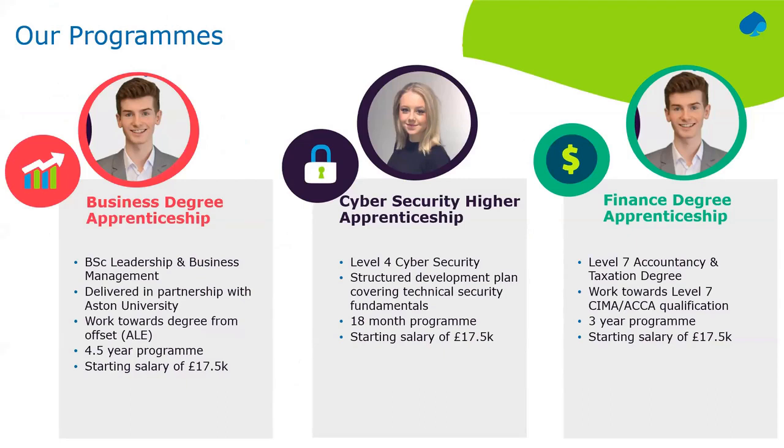Then on the right, you can see the finance degree apprenticeship. This is the one that I do. It's a level 7 accountancy and taxation degree, so you're working towards a qualification with either CIMA or ACCA. They're two accountancy bodies that offer the qualification, and they're known throughout the world. I've opted to go for CIMA as they're specialists in management accounting, which appealed to me very much, and is what I wanted to do. It's a 3-year program, and I'm just shy of 1 year into it. So yeah, it's great fun. And obviously, like I said, the starting salary is 17.5 grand a year.